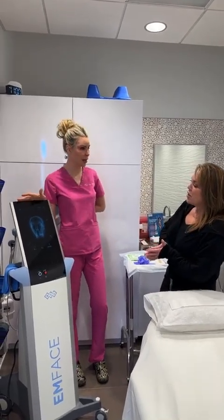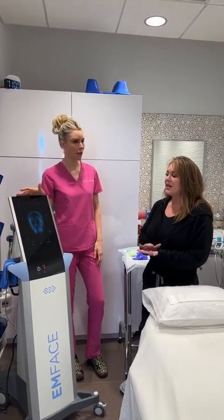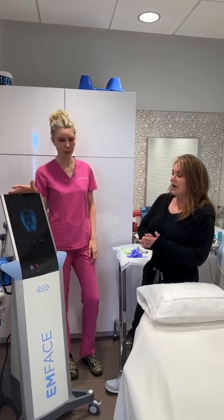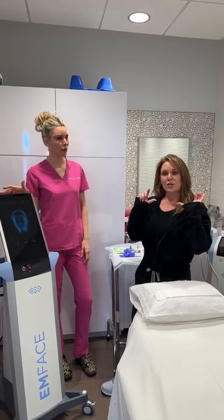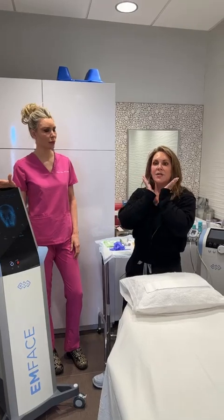Tell our audience a little bit about the treatment. So what the treatment is, it's radiofrequency and electrical stimulation of the facial muscles. So you're getting a dual modality. You're getting lift with the electrical stimulation to the muscles. We focus on the forehead and the cheeks, only muscles that actually lift.